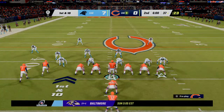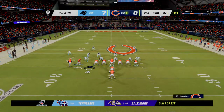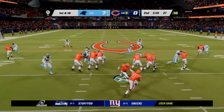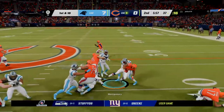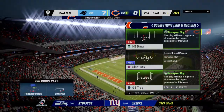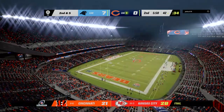Line of scrimmage, the 37 on 1st and 10. Slot man moves right. 1st down, here's the run with Montgomery. And a 5-yard gain gets him to the 42. That's a really good gain right there. They pick up 5 yards, halfway to a 1st down.